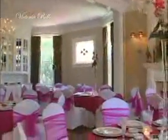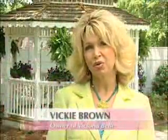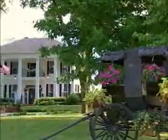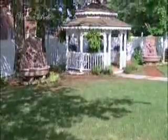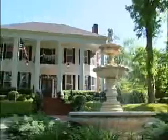Victoria Belle is a full service event facility where the bride and the groom can come in and feel right at home. Victoria Belle was built in 1897, and we are located in the historic district of Hogansville, about 35 miles from the Atlanta airport. Victoria Belle Mansion is family owned and operated.